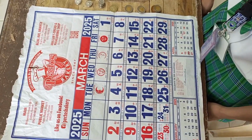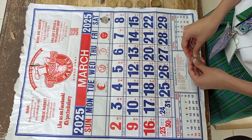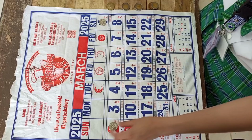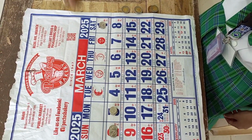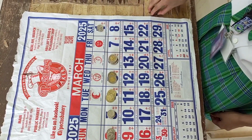So, step 3 is carry out the plan. But how can I act it out if I don't have the materials? That's why I need coins and a calendar. Here's the calendar. First, Maria gave her sister 1 peso and 25 cents. On the second day, she gave her sister 2 pesos and 50 cents. And she continued to double it every day. To double it, we will give her 4 pesos and 4 pieces of 25 cents on the third day. And we will double it on the fourth day, and also on the fifth day, until the 7th day.